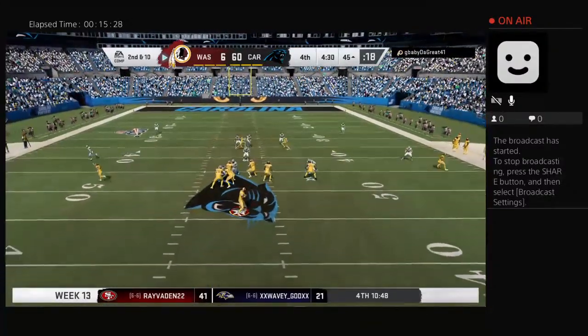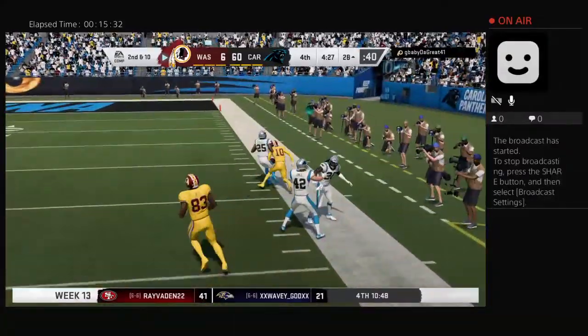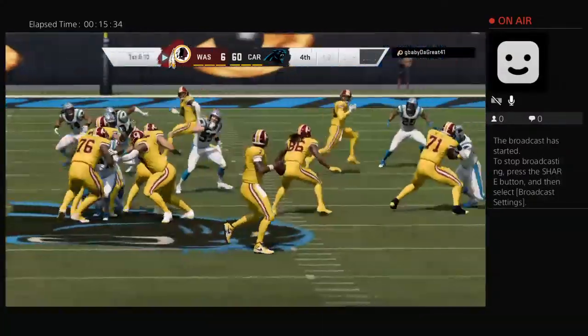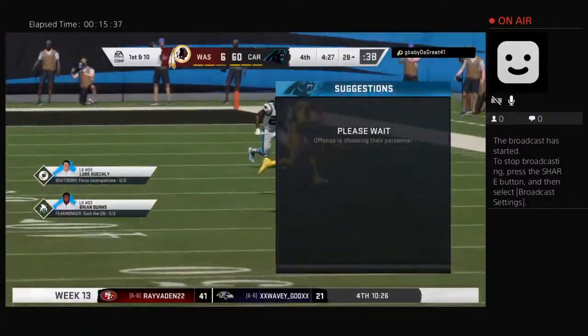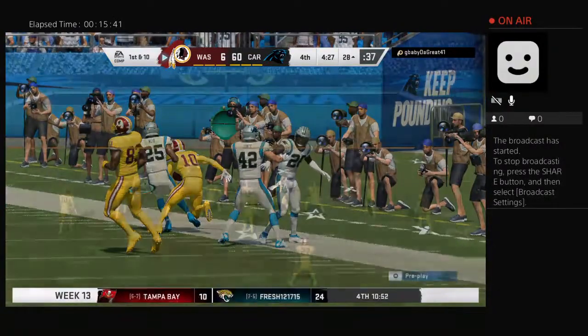Throwing on 2nd down. Haskins. He'll get this to his speedster, Paul Richardson. And he is out of bounds, but not before he's inside the 30. 17 yards that time and a Washington first.